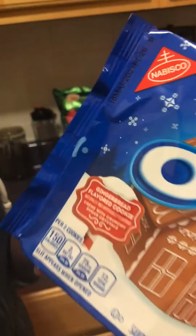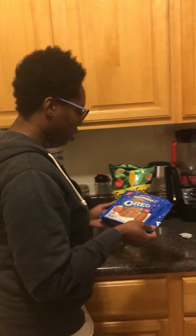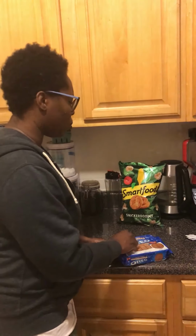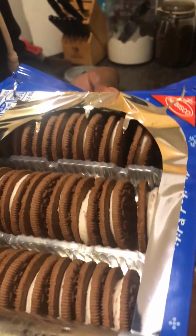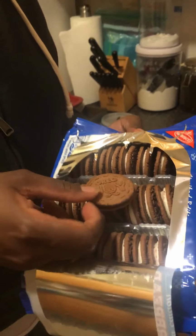I honestly don't remember if we've had these before. There have been so many of these holiday themed Oreos and just so many Oreo flavors. It kind of gets overwhelming after a while. So that's how they look. Oh, look how cute!